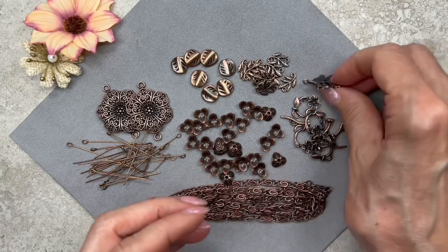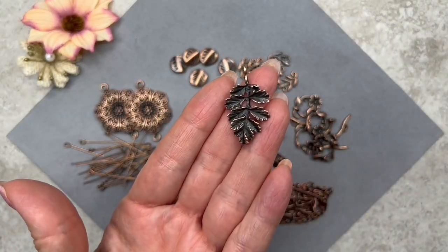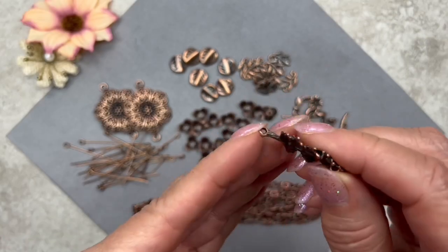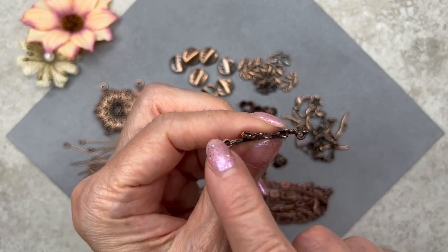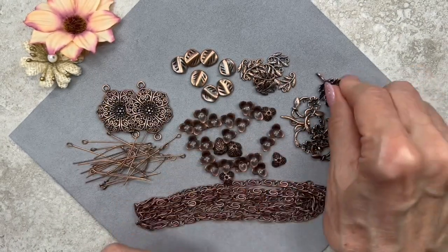I like this pendant too. This is a leaf pendant, it looks like, and they're calling it a 3D leaf pendant. They're calling this a 3D leafy branch pendant link. And the reason it's called a link is because it has two loops, as you can see, one here and one here. So this one's definitely gonna come in handy.